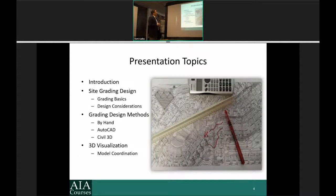So today's topics for site grading is just a quick introduction to site grading. Then we're going to cover a lot of the basics. We're going to spend a little bit of time on this, understanding what drives a site grading design, what factors and things we consider when we're looking at it. Then we'll get into a little bit of the methodologies of how you do site grading, from just basic hand sketches to some basic CAD modeling, and then get into some really advanced 3D virtual modeling that we're doing nowadays. And then again, 3D visualization and model coordination.